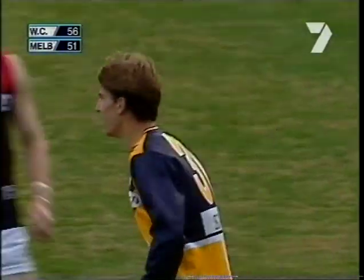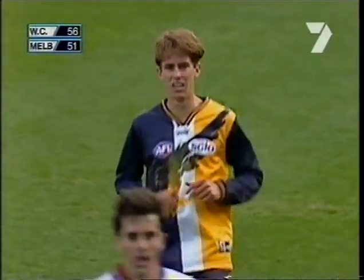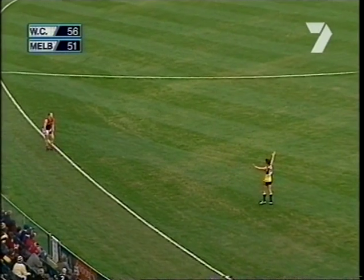I think he might be heading our way soon. That sort of kick just stops momentum of a side. They've got to roll on, keep the pressure on. That takes the pressure right off. Last minute of the first half, and the West Coast are in front, leading by 5.